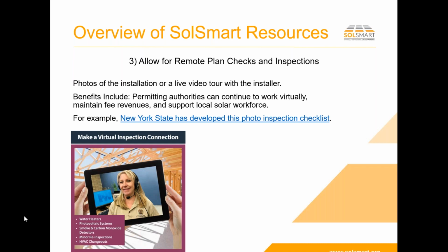And we can share this slide deck with everyone who's on the call as well. So there are all sorts of creative and innovative ways, and apart from solar PV, it's also things like air source heat pumps and other technologies that might require an inspection. There are ways to do this remotely, where you're still checking safety measures and making sure that you're meeting all the state and local requirements. Next slide.